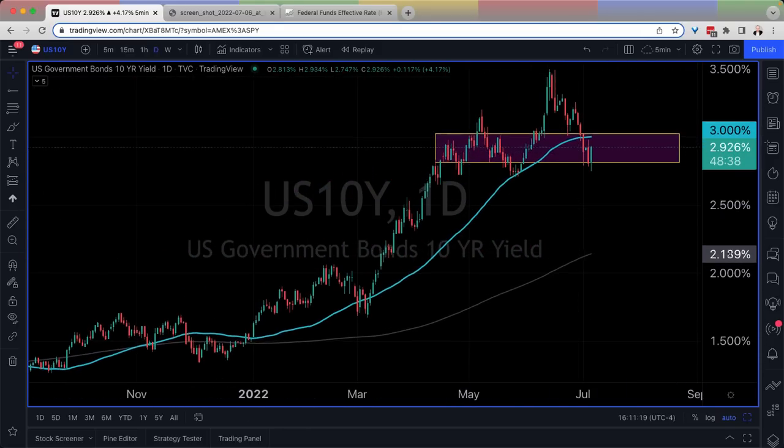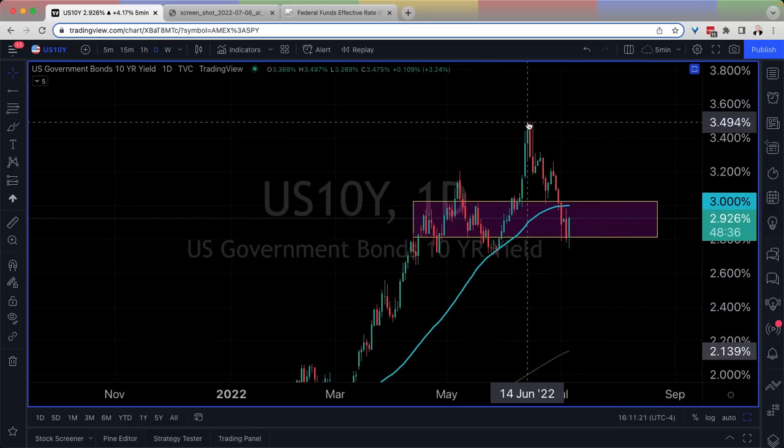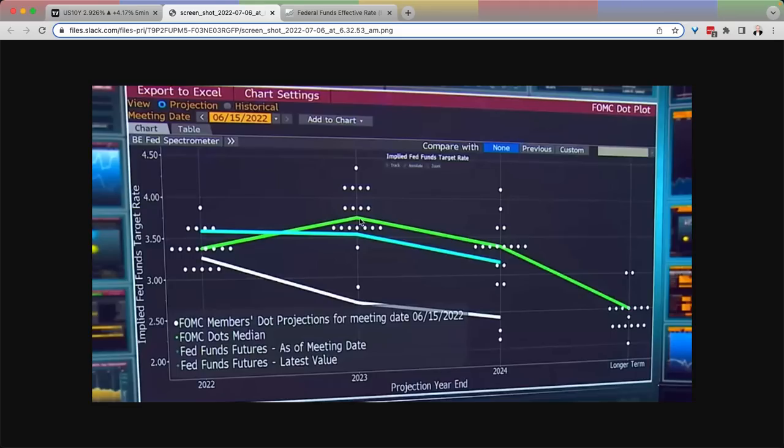We're currently in a range, but what's important here is, again, where we peaked out at roughly 3.5%. So roughly 3.5 is where we had the peak of the hawkishness going into 2023. Now we're expecting to get down to roughly 3 and then lower into the end of the year.